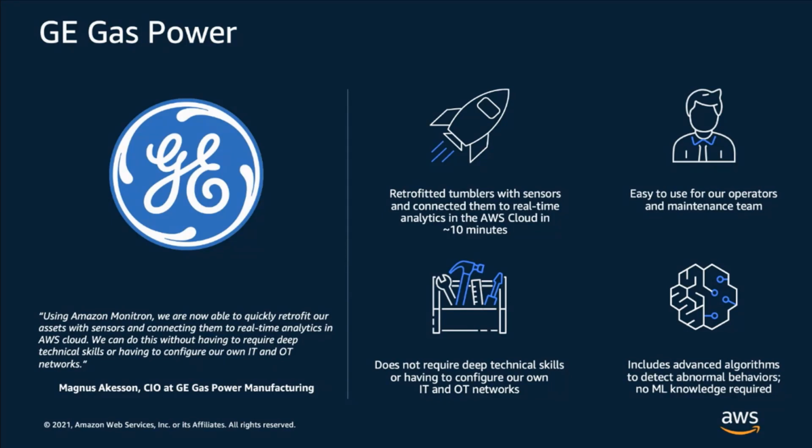With Monitron, GE Gas Power was able to retrofit these tumblers with sensors and connect them to real-time analytics in the AWS cloud in a matter of 10 minutes. It was extremely easy to use for the operators. They did not require any technical skills or knowledge of how to configure their IT and OT networks.